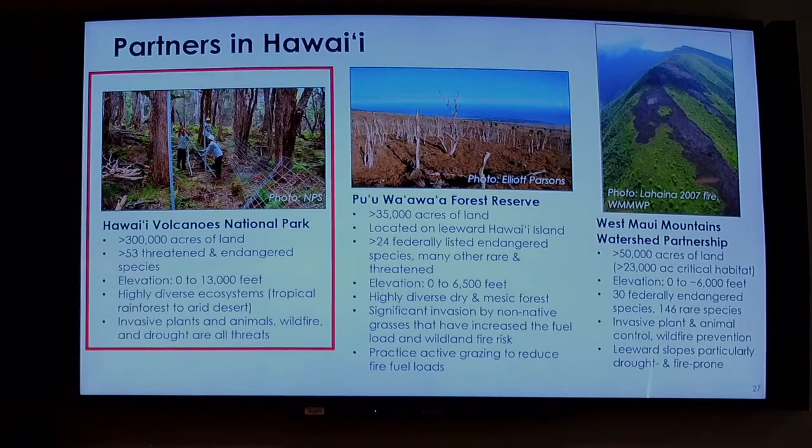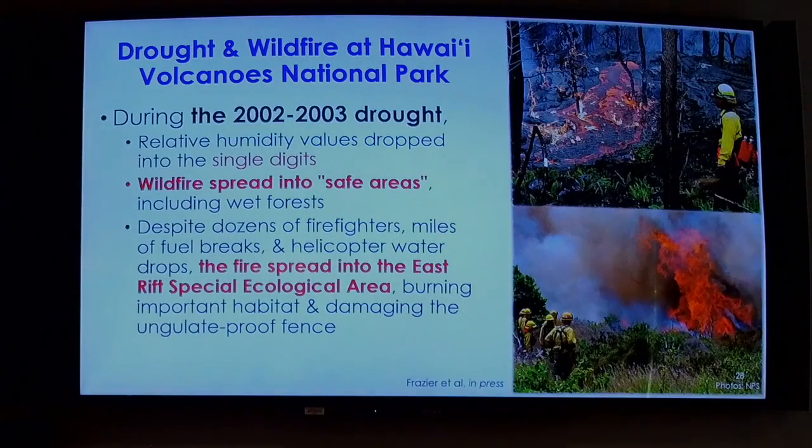So I will briefly touch on some of the work that we've started with Hawaii Volcanoes National Park. We're working very closely with Sierra McDaniel, who's the park botanist in HAVO. And some of the initial work we've done with her, she's talked about that during the 2002 to 2003 drought, they had relative humidity down to the single digits in the park. It was extremely dry. And they had wildfires spreading into their safe areas. So wet forest areas they thought were immune to the impacts of wildfire. And despite all of their firefighting efforts, they had fire spread into their special ecological areas, which is where they do outplantings of their rare and endangered species, and the fire damaged one of their ungulate-proof fences.